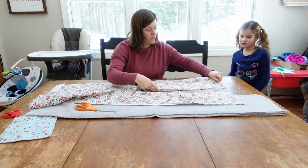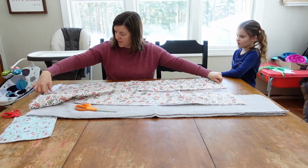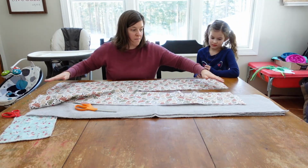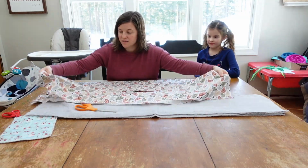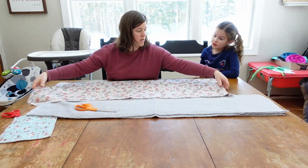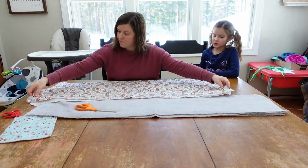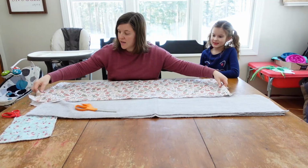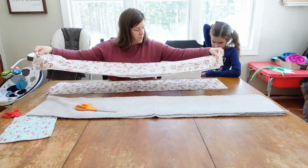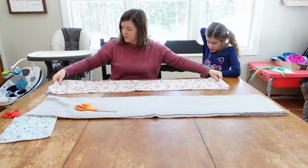All right, so I'm just getting these ones lined back up again, and we're going to cut them into individual napkins now. This material is thin enough that we can cut right through all the layers. It's mostly really thin. So you're going to end up with 4 layers of your patterned cloth.